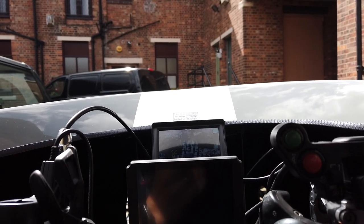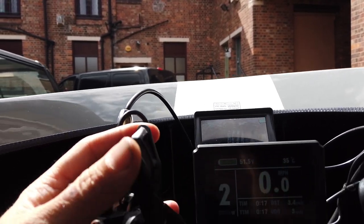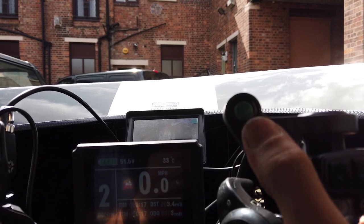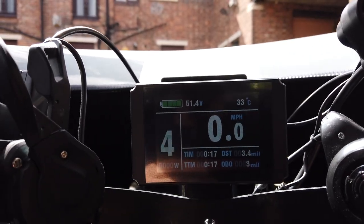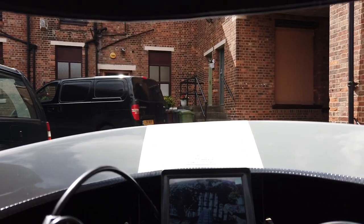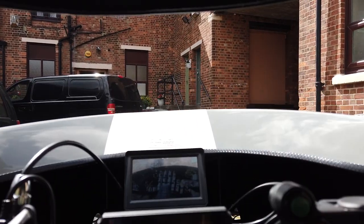The controls to turn the display on. You've got the gear shifter on the left and the rear handbrake. And you've got the lights on the right, horn, adjust the pedal assist level 1 to 5, and you've got the throttle and the indicators. And then the main switch: if the battery's down, the main switch turns all the power off.